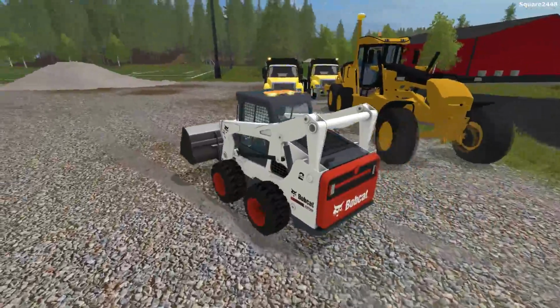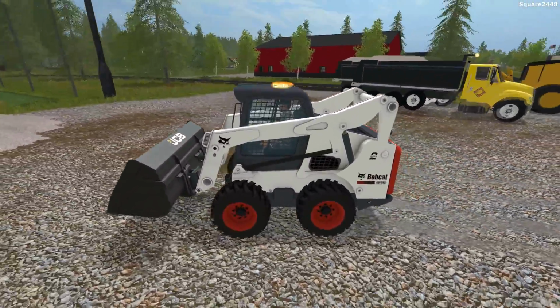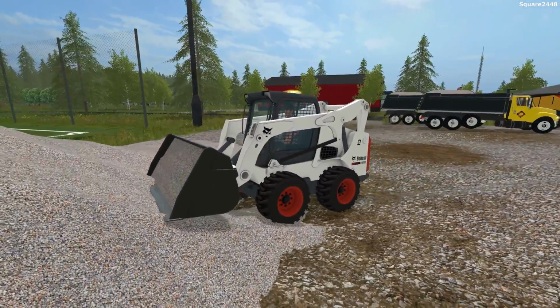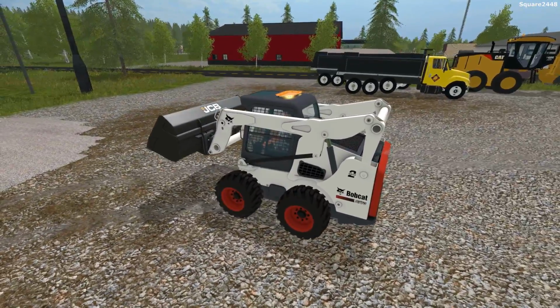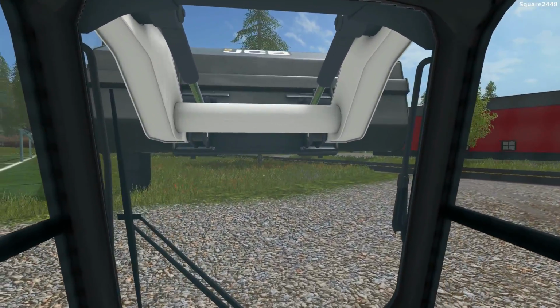We'll turn the LED light bar on, and I think we'll come over here. There is one right at the start. Looks like there's 2, so we'll get those first. And we do have the JCB bucket on the skid steer. We are still using this bucket, but I think I will probably take the logo off, or I will just look for a new bucket.